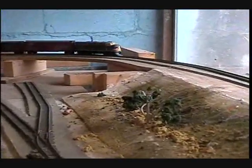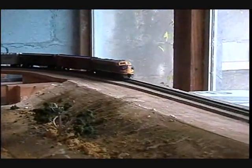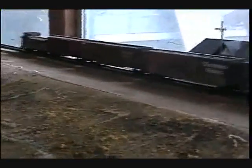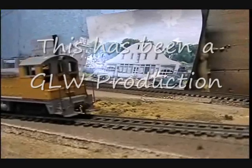Well, as it stands now, I'm looking forward to possibly getting some stuff done on the railroad next week. Maybe get the line from here over to the engine facilities built. Get my power pack shelf built, and then that way I can at least have a place for my power packs.